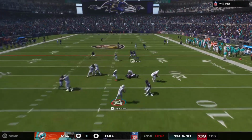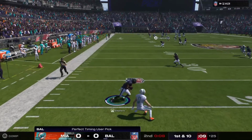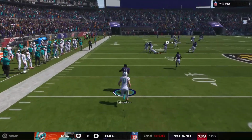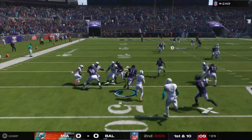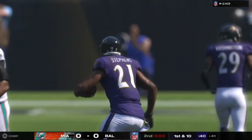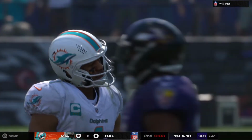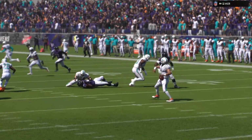He beams one deep right side. They get him yet again. Brandon Stevens has it. And the Ravens might be able to get some big points late after the interception. You know what this is, Kate? This is the practice field coming to life. Really on both sides of the ball.